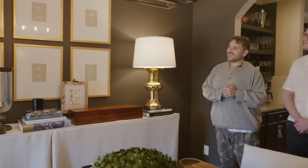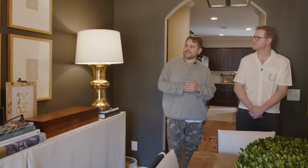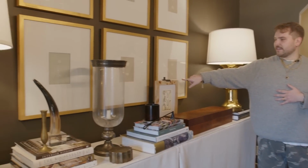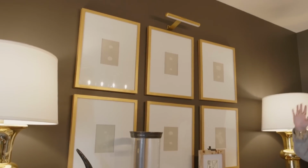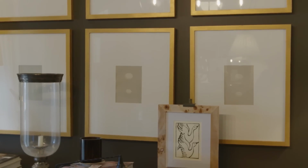So that is that. And then the next thing that I love so much are these egg prints. I got these at an antique market in Atlanta, Scott's. Found the frames, got the mats cut, and I framed them myself. And it's probably one of our favorite pieces throughout the house too. I just love how much character they add to our dining room.